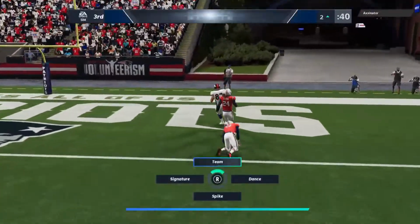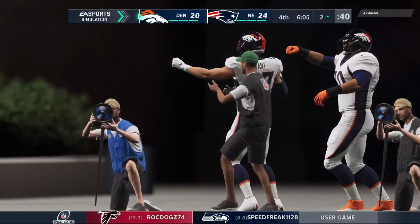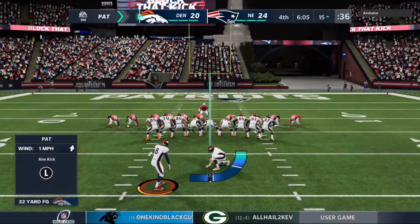And this is caught. And he'll take it into the end zone for a Denver score. Touchdown. Noah Fant with his 2nd touchdown of the night. And the Broncos have cut it to within a score.